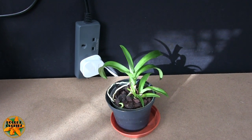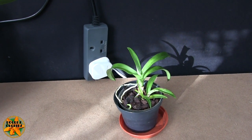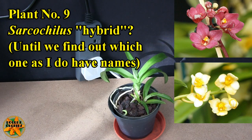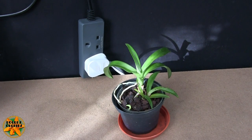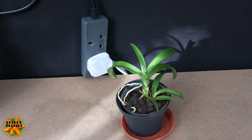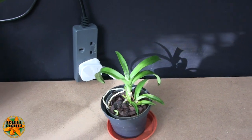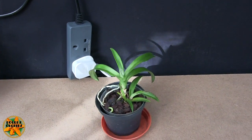Now we can play games with this one. This is a Sarcochilus, but I don't know which one. I was given two complex hybrids that originated in Australia. And they were both tagged and both named, and they were actually in bloom. But having repotted them, the tags have gone, so I don't know which one we've got here. So I've just picked one at random so that we can follow it through. These don't grow that well for me.